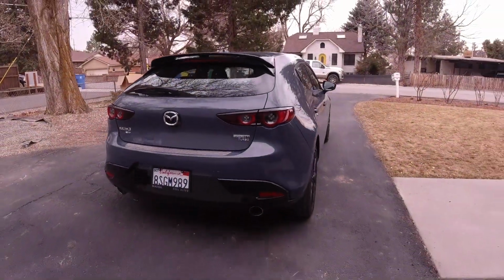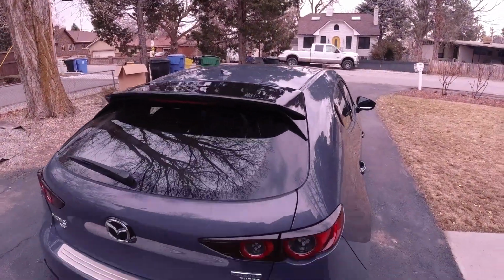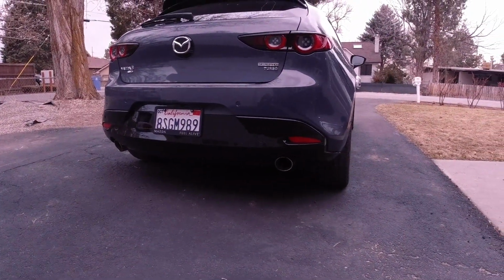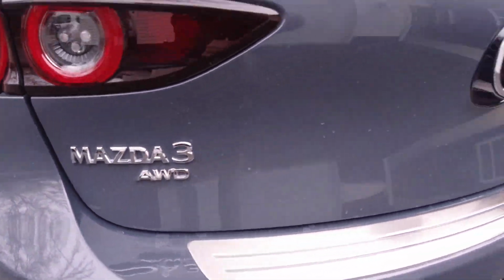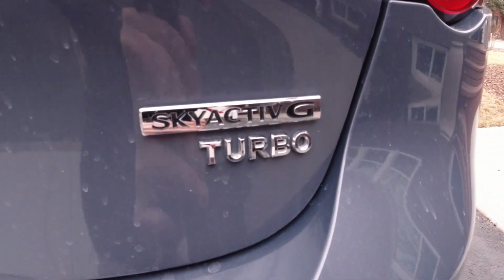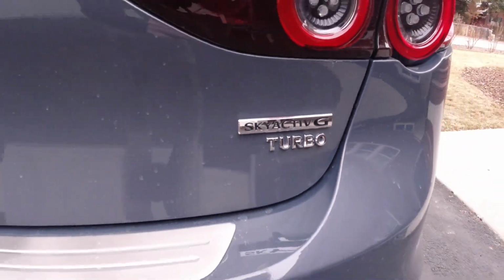This is probably my favorite angle on this vehicle. I think the taillights are a really unique design. There's a black spoiler up here and then a black, I won't call it a diffuser, but black trim piece at the bottom of the bumper there. Here are your badges. So Mazda 3, all-wheel drive. And then the new thing for 2021 is this turbo. So it says Skyactiv G. It's Mazda's branding that it uses for its engines. And then there's your turbo badge right there.